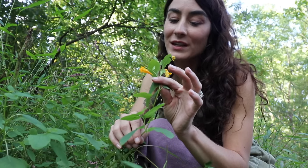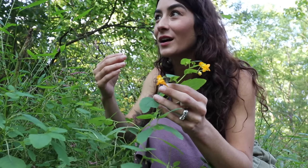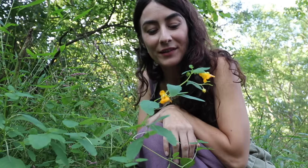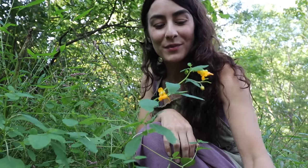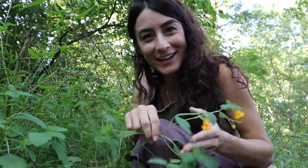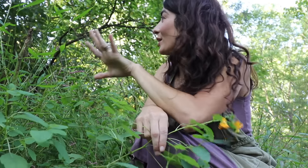But this little plant, it's self-seeding. It's pretty predominant in this area. It likes to grow in wet, moist lands right beside a creek, which I am literally standing right beside right now. And this is where I think it's absolutely beautiful: it tends to grow next to the plants that cause the reaction. I see it all throughout here, and jewelweed tends to grow next to poison ivy, which I think is remarkable.